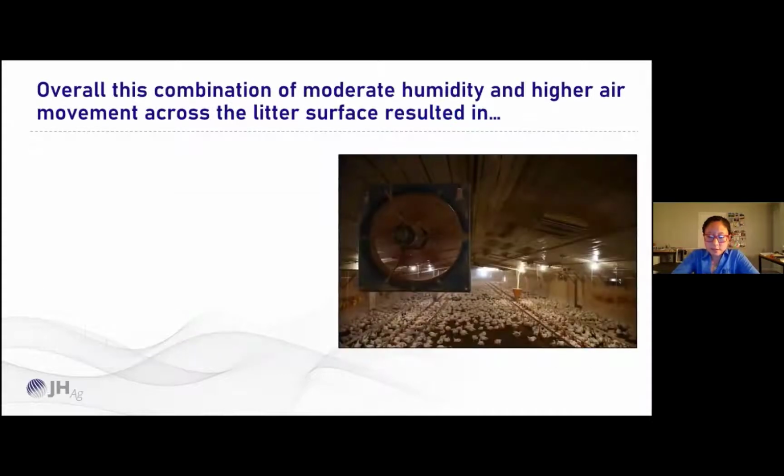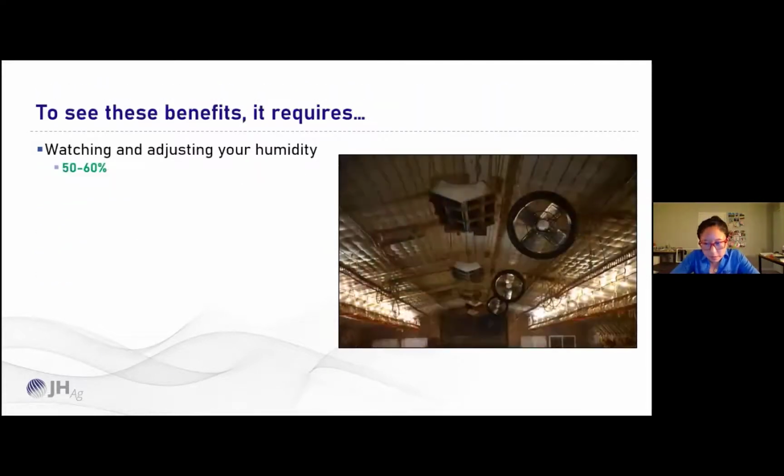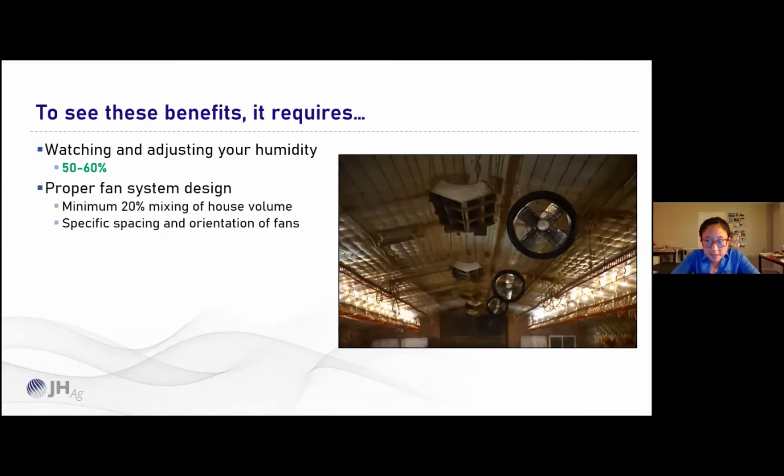So overall, I just want to hit the highlights. What did we see by controlling our humidity and having higher air movement over the litter surface? You had better house temperature uniformity. And again, just like everything that I hit in the PowerPoint presentation, we had better bird distribution, drier litter, better paw quality, lower ammonia. But keep in mind these benefits require a list of things. One, watching your humidity, and proper fan system design. This isn't just popping any kind of circulation fan in there, whatever number you want at whatever spacing. There's a science to this.